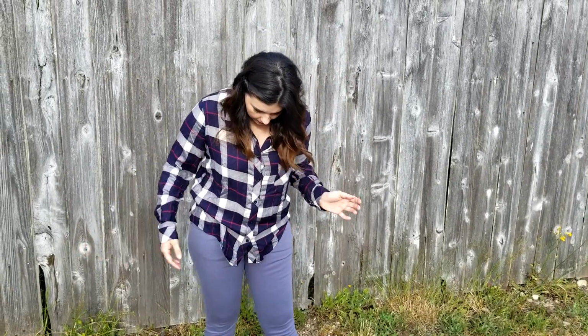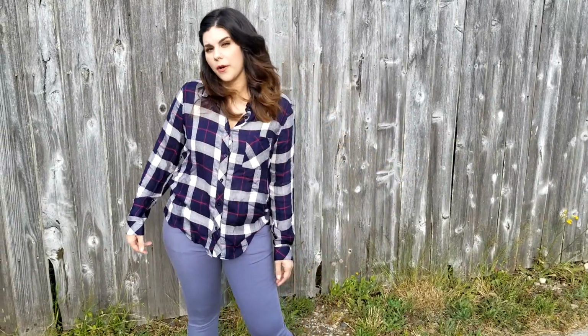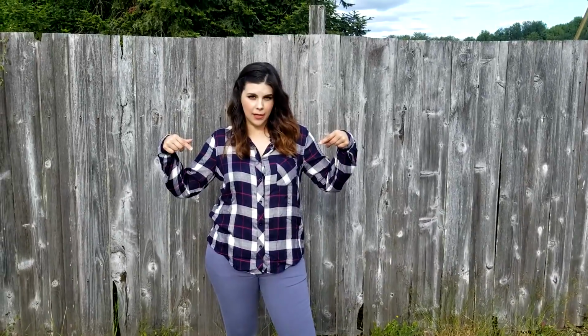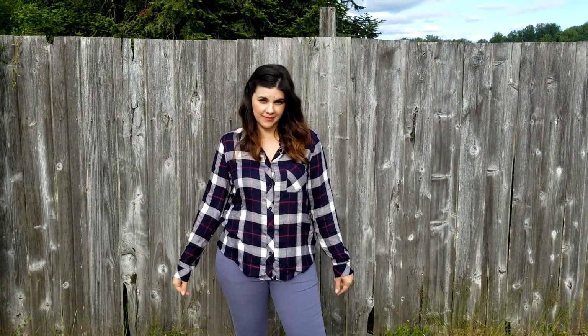I'm really gonna have to think about whether or not these pants are worth $88 to keep them, but I'm gonna go put the next top on and I'll be right back.